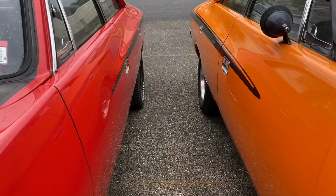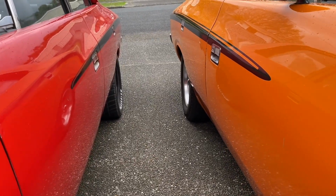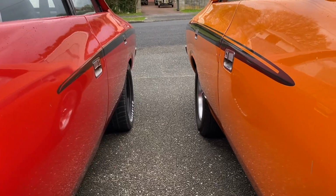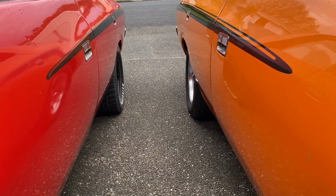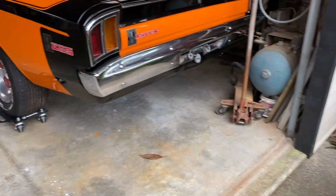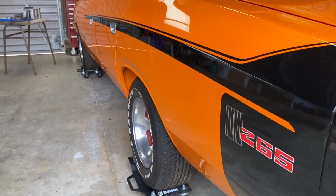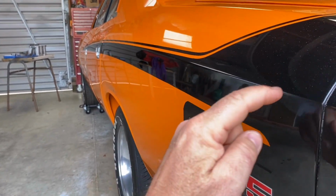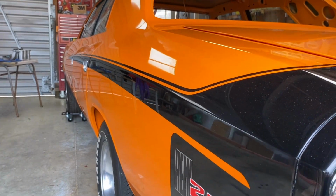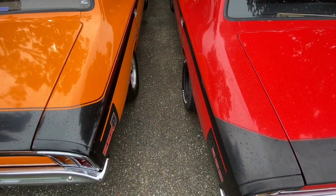I mean, look at the difference between Dave's stripe and the stripe on my Pacer. They've each got their own swing on it. But then you flip around here and check this out. What I like about this is that it has this swage line that goes through the top. You've nailed that, bro. Absolutely nailed it.